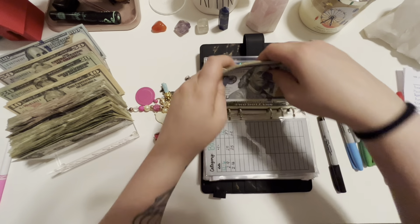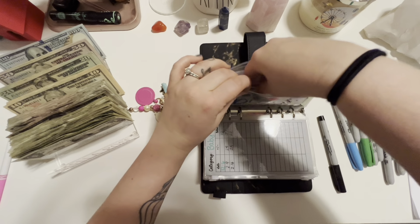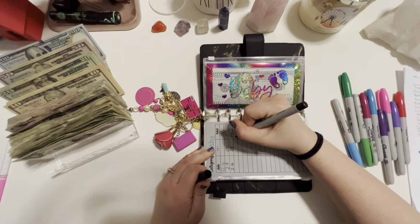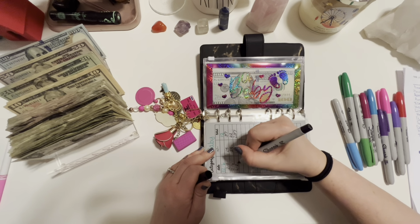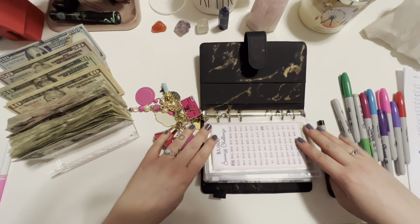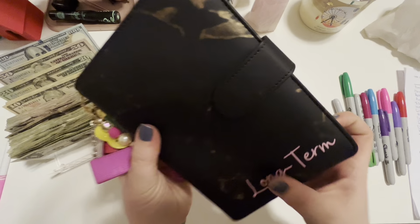So 237. Wow, that just added up quickly. I put in 175. I said 237. Look, guys, I remembered. Yay! Ah, that was silly. The envelope that I forgot literally 5 seconds, if not earlier. Alrighty, so this one is donezo.